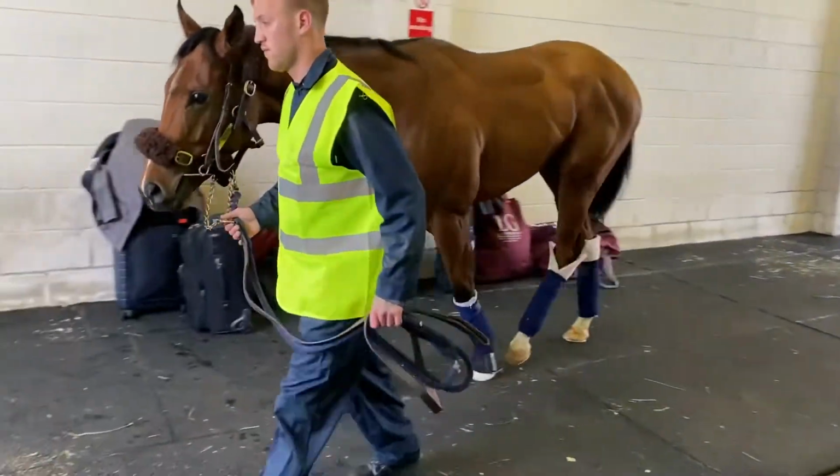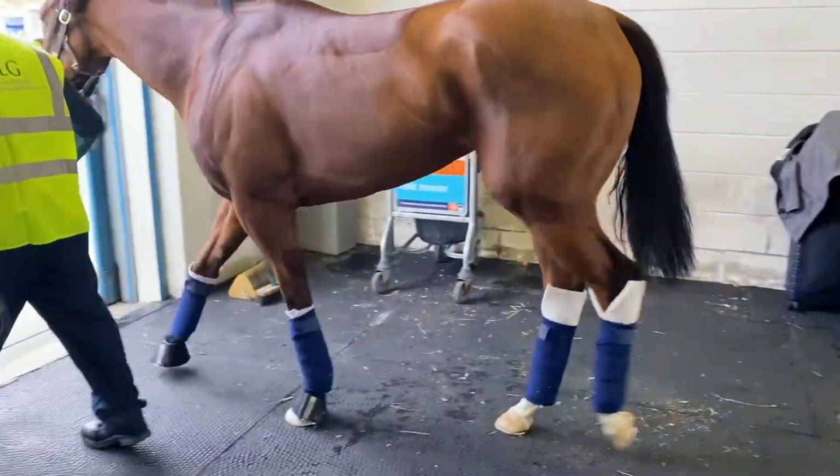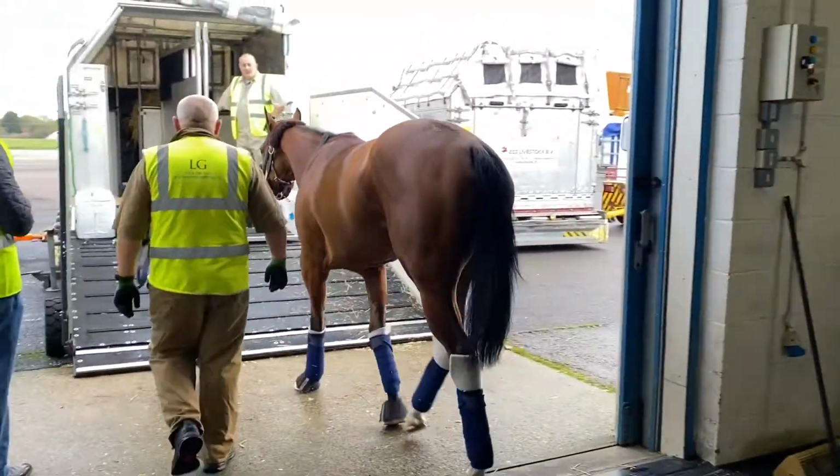What sort of preparation do you have to do for that? Not a lot really. They're going to arrive there on the Saturday and they quarantine Sunday, Monday, and they get released on the Tuesday.